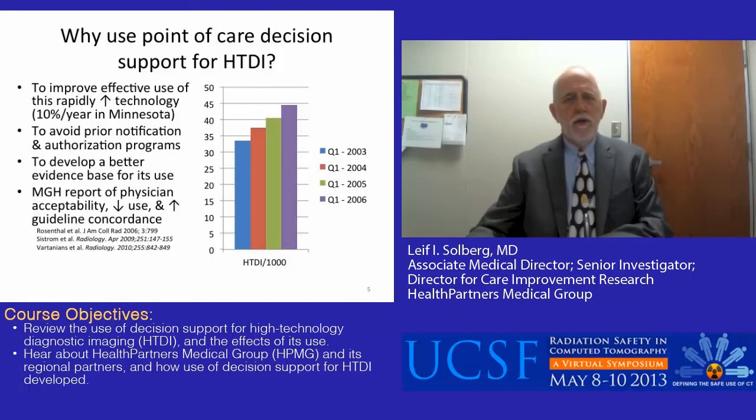So why would our medical group want to use point-of-care decision support for high-tech diagnostic imaging? Well, there are several reasons. First, the rapid rise in use of high-tech imaging in Minnesota, which, as you can see on the associated bar graph, had been increasing by about 10% a year up through the point at which the decision was made to go ahead and introduce it. So we were interested in being sure that we were providing the most effective use of this rapidly increasing and very expensive technology.